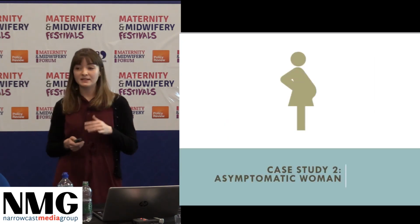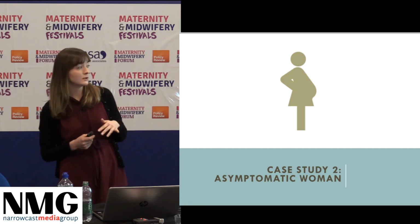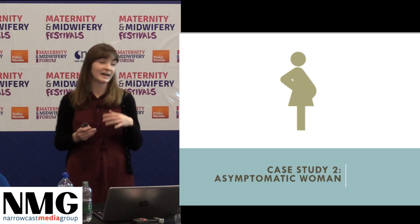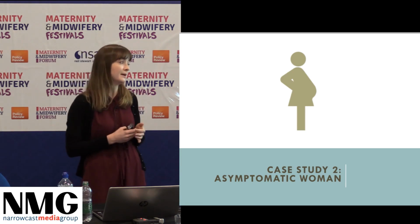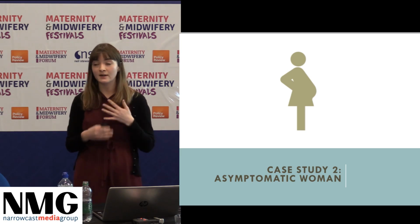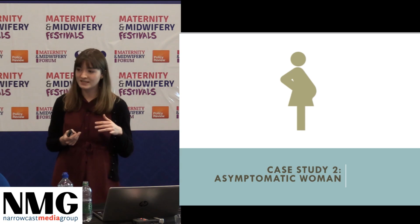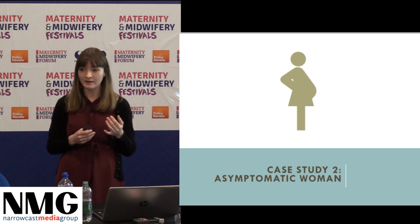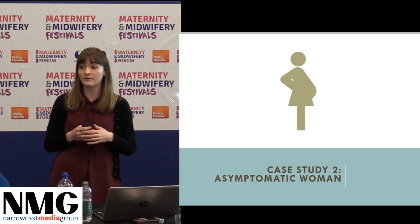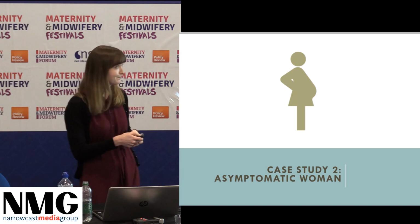And fetal fibronectin can also be used in asymptomatic high-risk women. And I know that here in Scotland, quite a lot of you are using it on symptomatic women like Lily, but you're not using it as often in asymptomatic high-risk women. So asymptomatic high-risk women are women who currently don't have any symptoms of preterm labour, so they don't have any abdominal pain, but they have a risk factor, which means that they're more likely to have their baby earlier. So if you remember one of the first slides I showed you of all the risk factors for preterm birth, they've got one of those tick boxes, which means that they're more likely to be at risk.